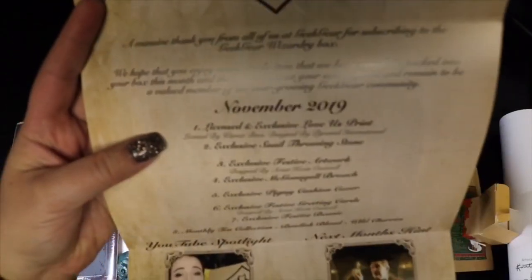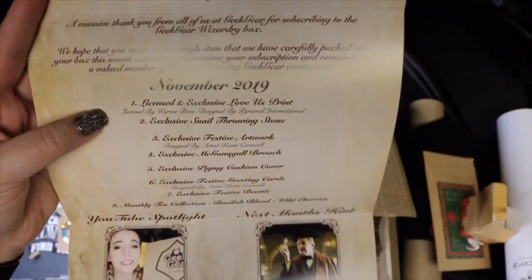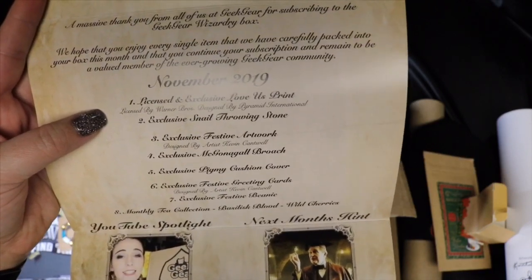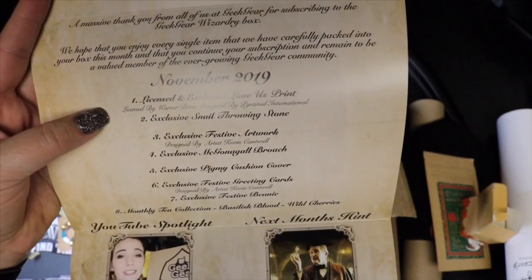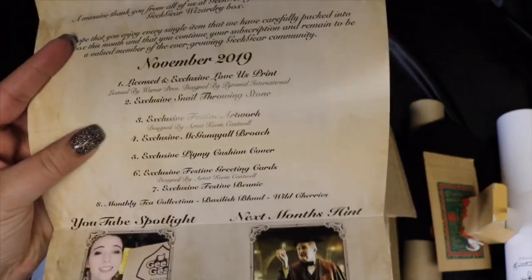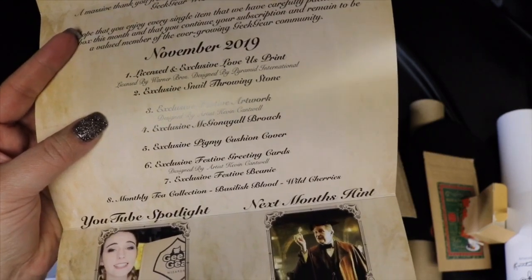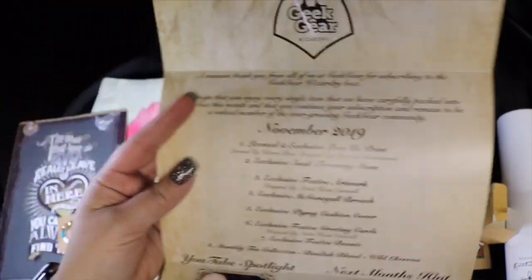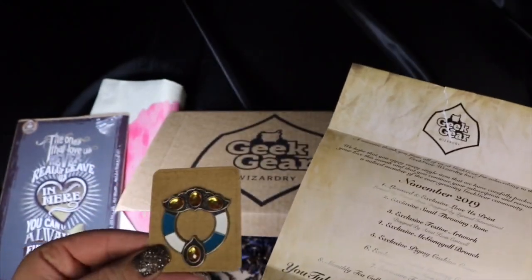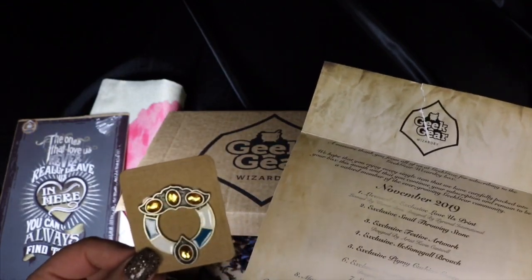Okay, so this is the November 2019 box, as I said, and this has the licensed and exclusive Love Us print. This is a Warner Brothers licensed print, so that's cool. The exclusive snail throwing stone, so I was right, that is what that is supposed to be. And then the exclusive festive artwork designed by artist Kevin Cantwell. Exclusive McGonagall brooch. Okay, so I feel like her brooch wasn't that colorful. Maybe I'm wrong. I'll have to check. I'll insert a picture of her brooch here.